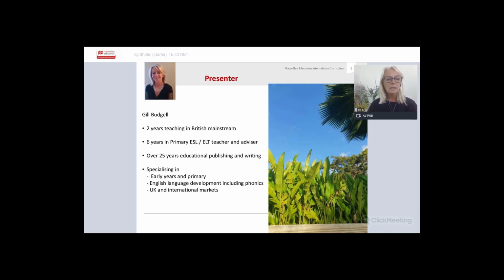You can see here on this slide, so I won't go through everything in detail, but you can see that I've had a long and steady career in education, both in the classroom, in ESL and ELT teaching, and also in educational publishing. So I've done training and writing of many award-winning resources. So always I've specialised in early years and primary and English language development with phonics, and always UK and international markets. So I really hope today that we can share some ideas around synthetic phonics.